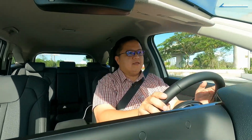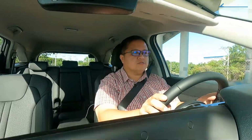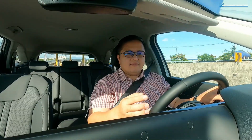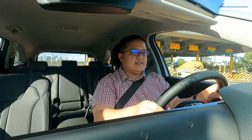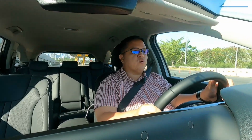But as a cruiser, the Sorento is really nice. I mean, the damping once the road gets a bit better is quite good. That's a rumble strip, felt very gentle. Once you get onto the highway, then the Sorento kind of comes into its own. Because the way the car cruises, it's just really nice. I mean, the transmission is smooth, the engine, the diesel engine, it's quiet.